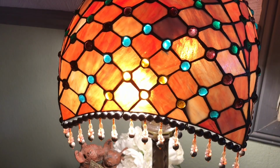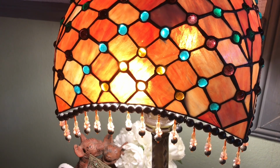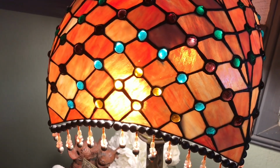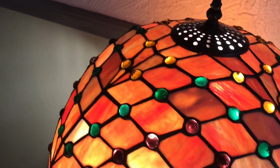Here is my epic find for this month. Is it not beautiful? Love it. Beautiful, beautiful lamp. So pretty, so colorful, and so beautiful.